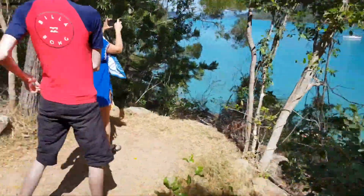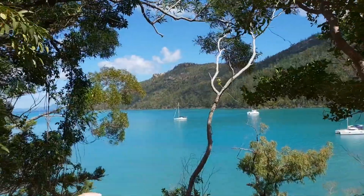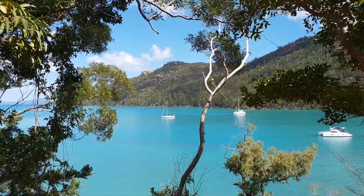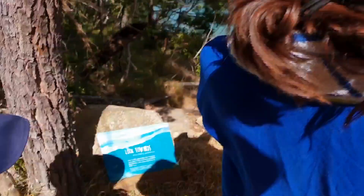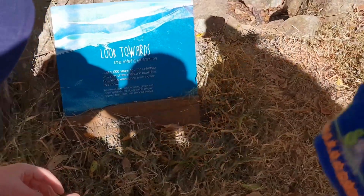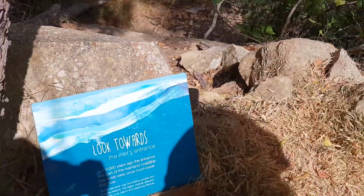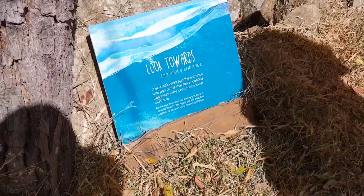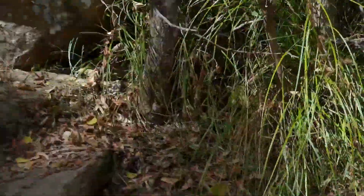Let's continue. We've got view spot number one here. You can see both the boats. Just 90 years ago, but 9,000 years ago, the entrance was part of the mainland coastline. Sea levels were once much lower than they are now. There you go, it's a bit of trivia for you there.